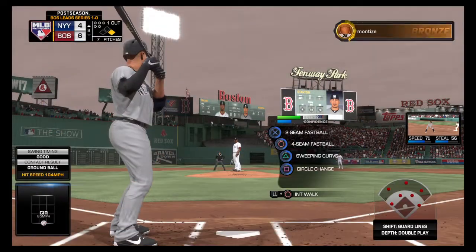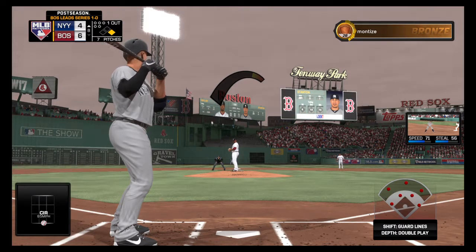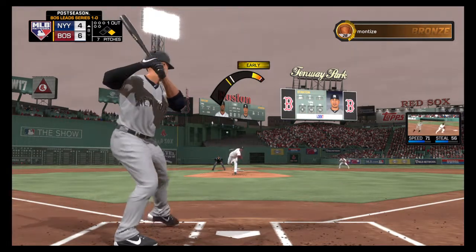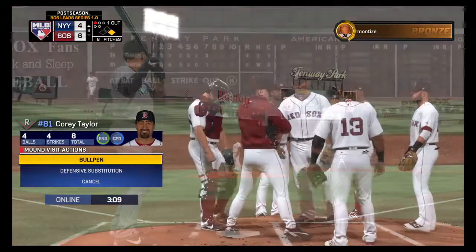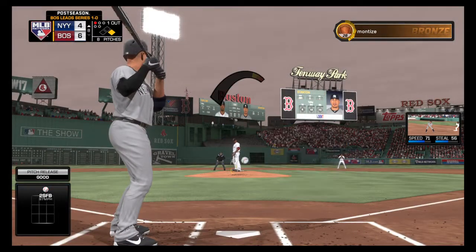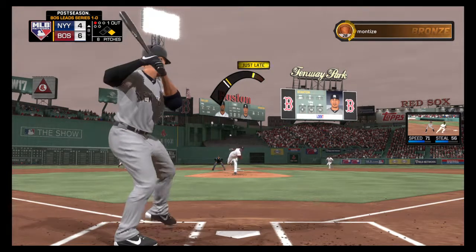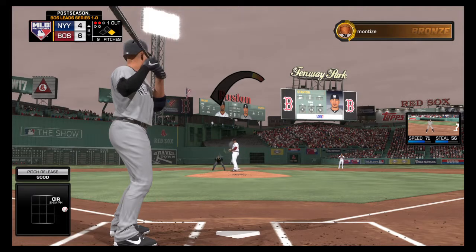Striding into the box, Giancarlo Stanton. No hits in 3 tries so far. He's struck out once. And that misses for ball 1. Now time is called here as we'll get a trip to the mound. The 1-0 delivery. And he watches one miss outside. 2-0 now.